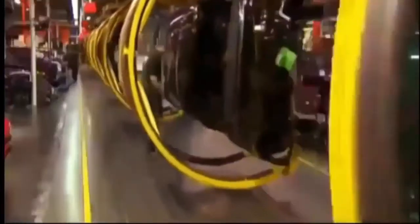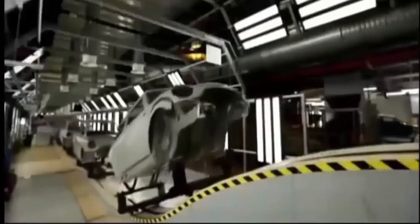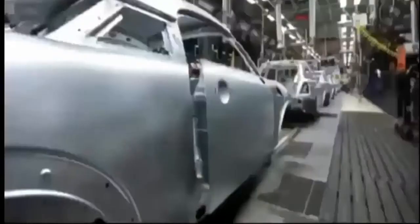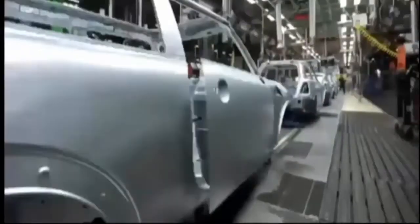Mini has been owned by BMW since 1994. Since then, it has become one of the world's leading cars. Under new owners, production of this iconic car is seemingly unstoppable and soon to reach a significant milestone. The 2 millionth car is about to roll off the production line.